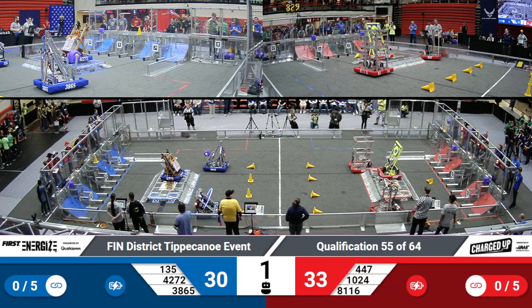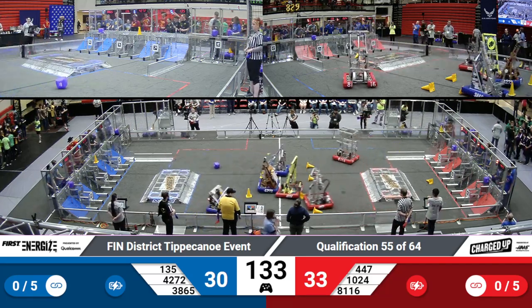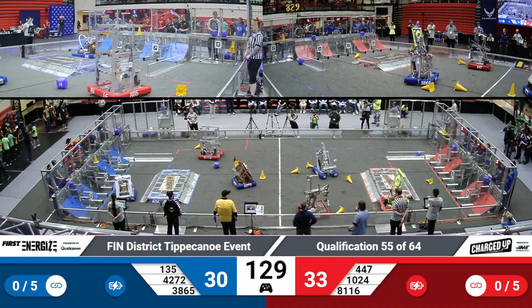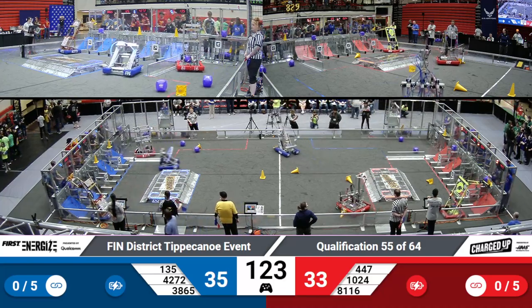4272 getting additional points to remain balanced on top of their charge station, along with 1024, who is once again currently ranked number one at this competition. Their ranking point average is 3.3, so they're hoping to get three or more in this match to maintain that high standing. 8116, that's Hatchet Robotics.